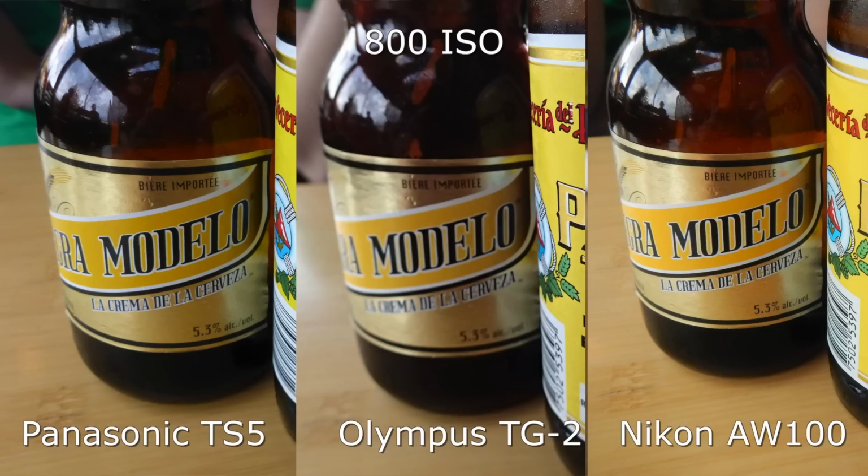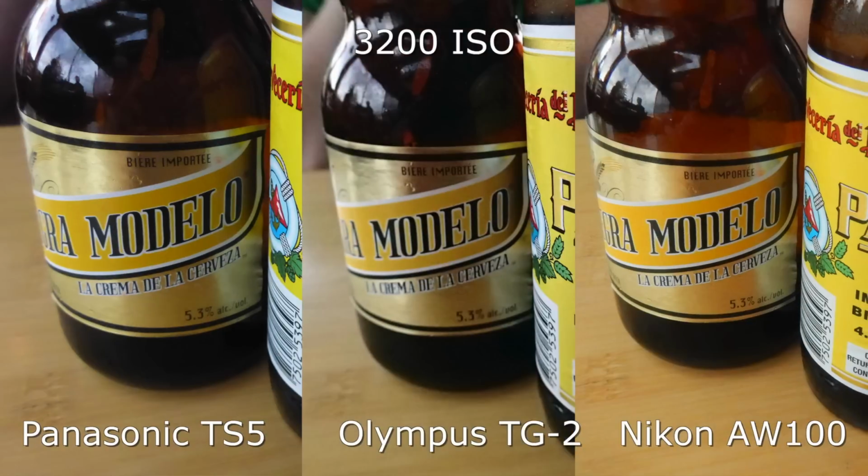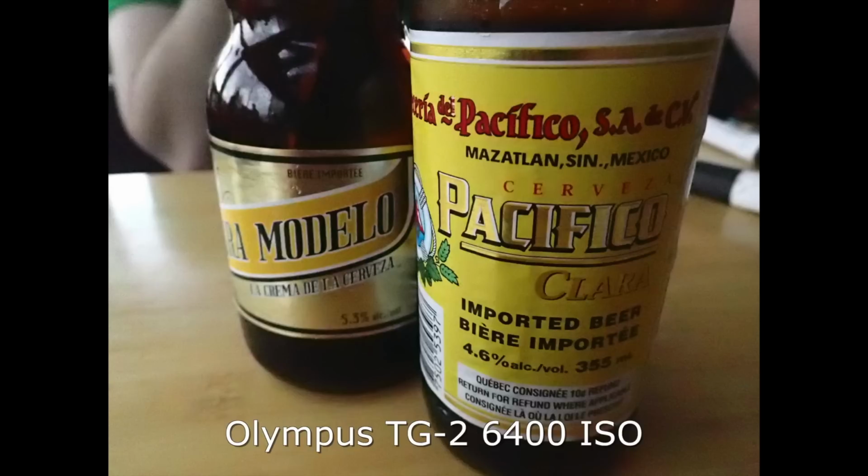Okay, here are the conclusions we've got from our low light ISO ramp up. Again, we're starting here at 800 folks, going to 1600, and then 3200. And just to make note, the Nikon and the Panasonic basically cap at 3200. You can push the Panasonic further, but only in special modes. The Olympus, though, does give us the option to go to 6400.